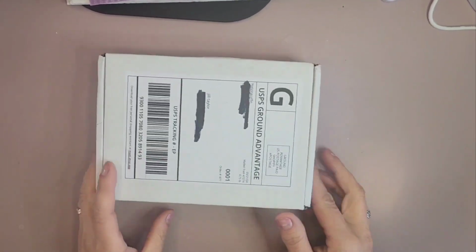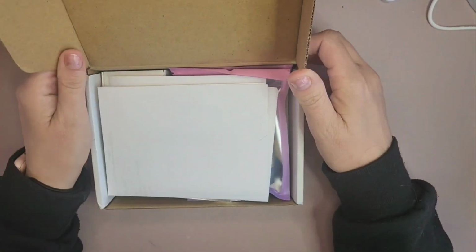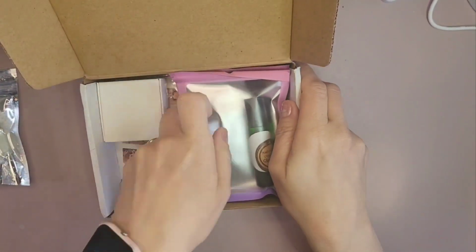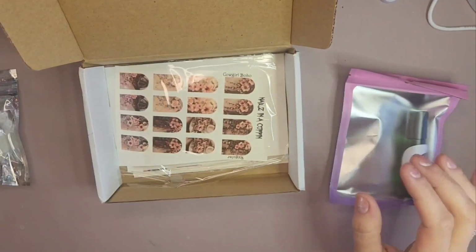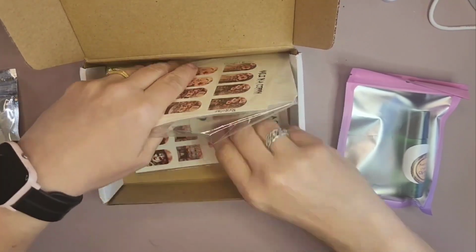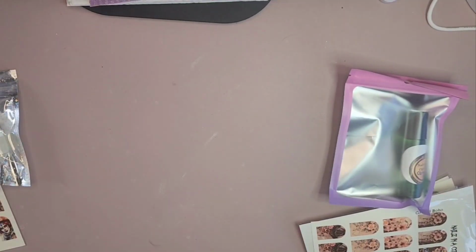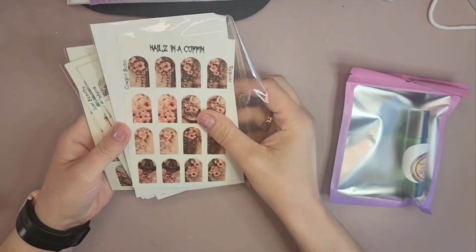So we have a package from Nailzinacoffin. This is a split package. Some of the stuff is stuff that I ordered, and the other stuff is the May bundle. So I'm going to open these separately, just so that you guys know the difference.